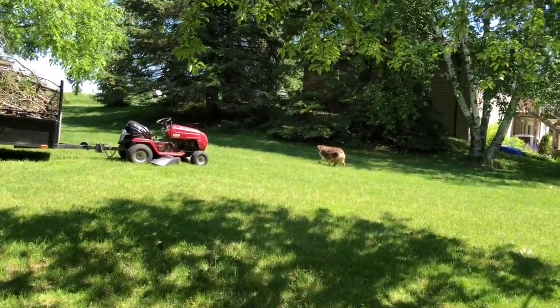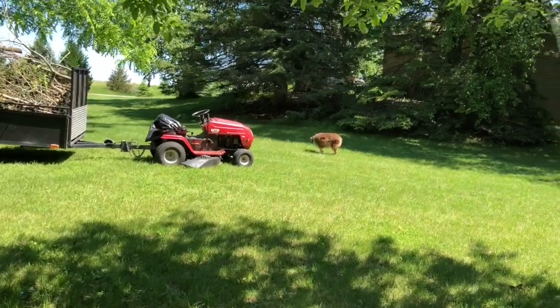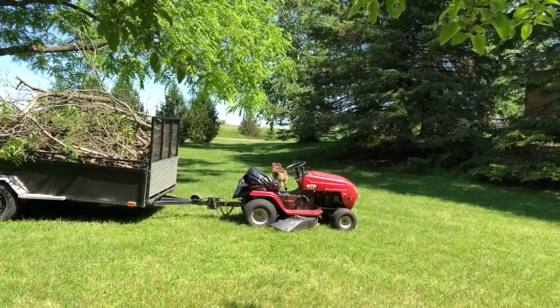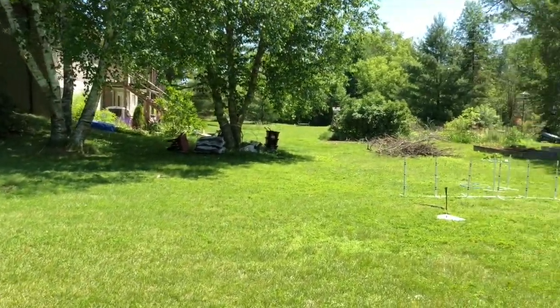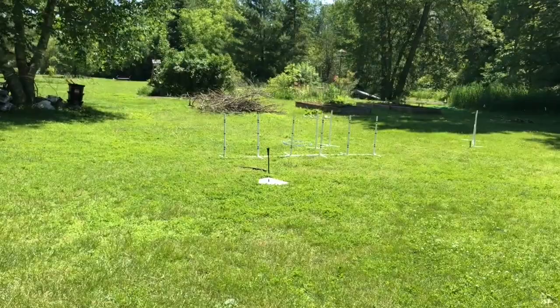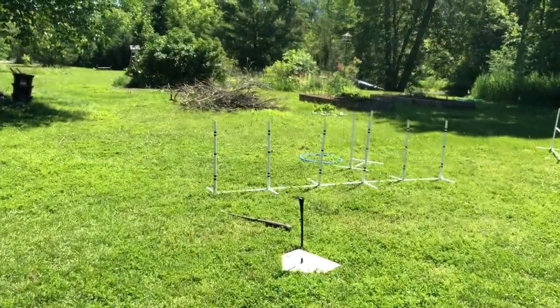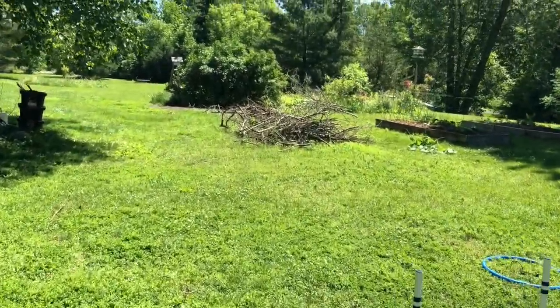There's Sky checking out her new area that she can roam around in. And then that's the front of our property through those trees over there. So if we go back this way, that's Sky's agility set that the kids have set up for it. It's so nice to have so much more space for that kind of thing out here.